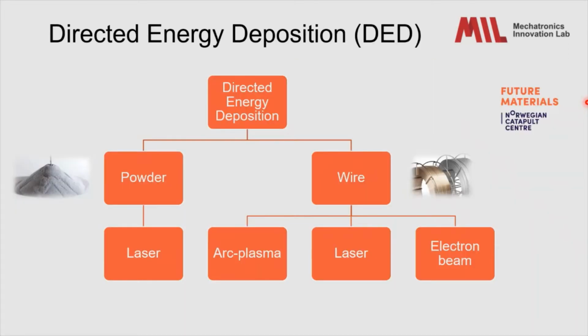Looking a bit further into what we call directed energy deposition, as you can see here, we also have several subcategories here, and there are certainly different ways that you could look at these subcategories. This is one way to look at it. On one side, we have the powder-based methods, and on the other side, we have the wire-based methods. And under these subcategories, we again have several subcategories.